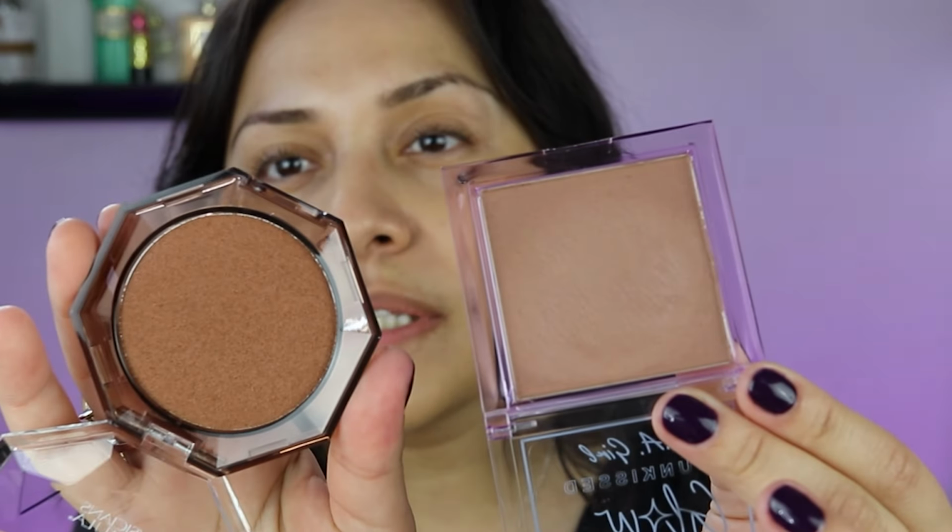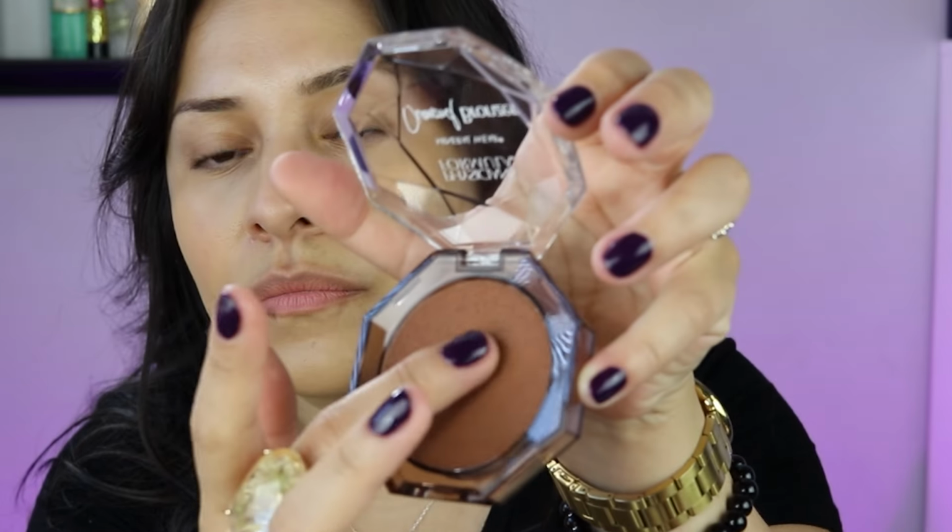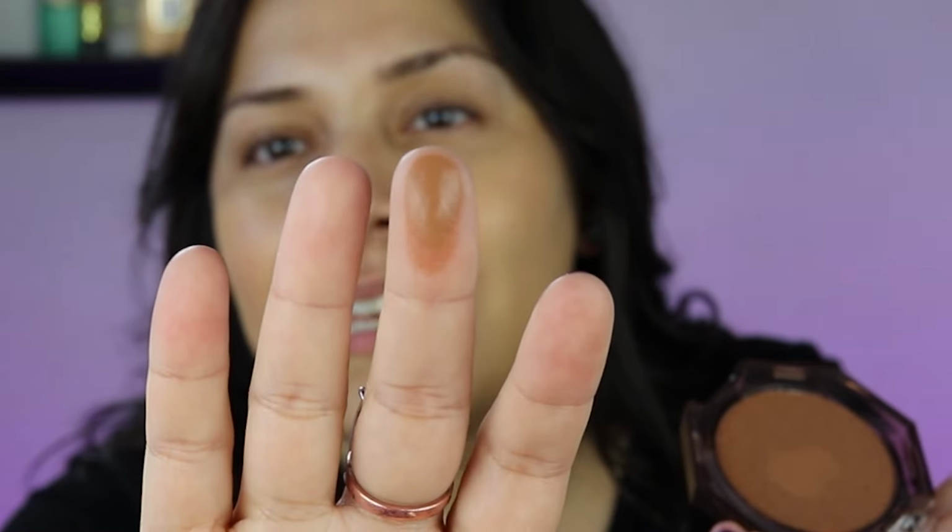I know I mentioned that before. They have a very similar texture. So this one, I don't know, there's something about this texture that I'm like, ooh, I like it. That's what it looks like. This is the Physicians Formula one. And then I'll swatch the LA Girl next to it. The LA Girl one's definitely more moussey.